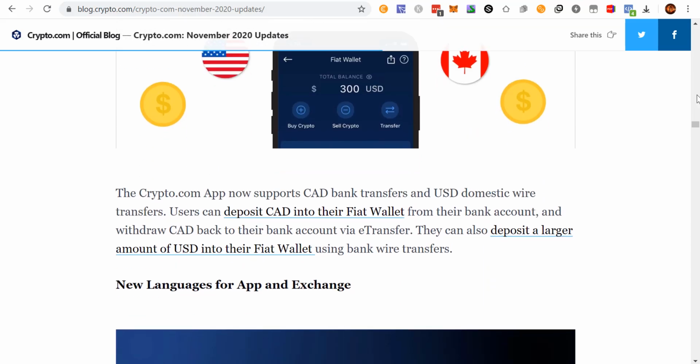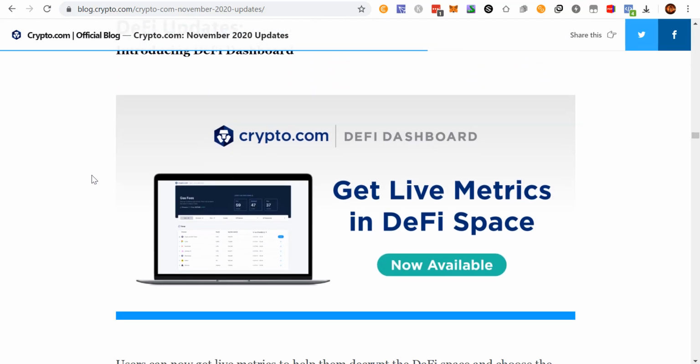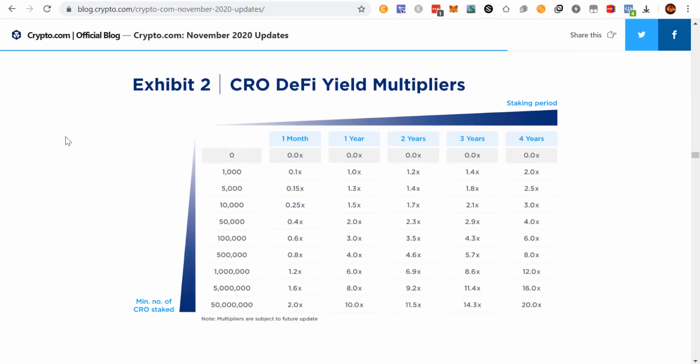Positive. But guys, look how long this is. We're still going down the list. New languages added, DeFi updates, introducing a new dashboard. Okay, awesome. Multi-wallet Ethereum testnet support. Okay, great. New tokens on DeFi. I'm just going through this quickly.